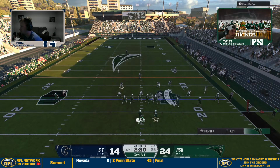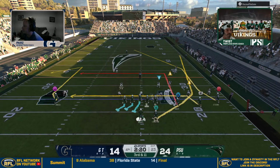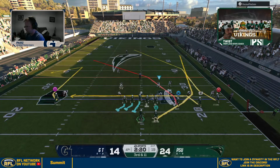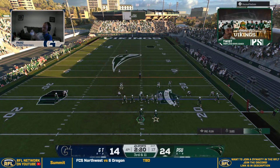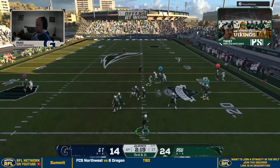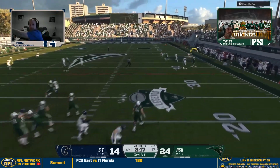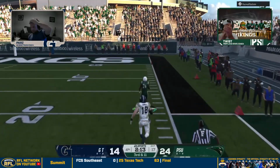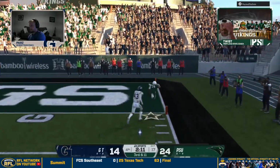And what will Portland State do? Could potentially give the football back to Georgetown before the 2-minute timeout. Changing the play. 3rd and 11 for the Vikings. Haskell's back to pass. He's looking. Has the running back out of the backfield. Pass is caught. Thompson down the sideline. 15 to the 10. Touchdown, Portland State.